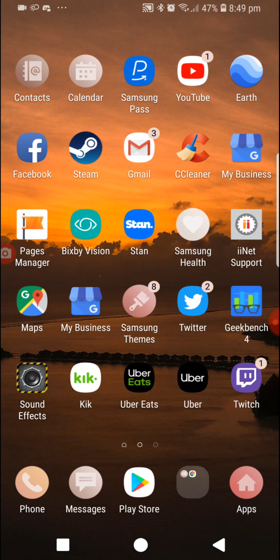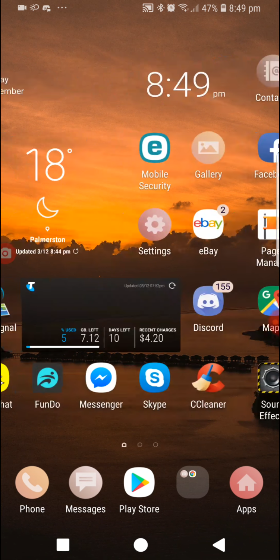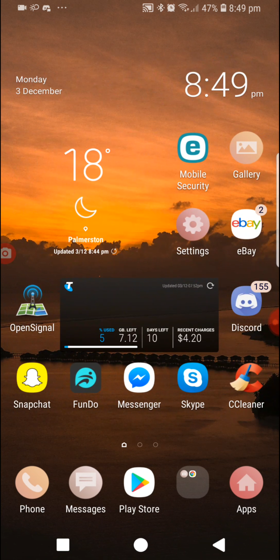I've been mucking around with some stuff anyway. Bixby, I'm not really big on. I sort of like it, I sort of don't like it. I'm up in the air with it because sometimes it works with some things that you do and some things it doesn't work. So sort of weird. Everything else works pretty well. I'm pretty happy.